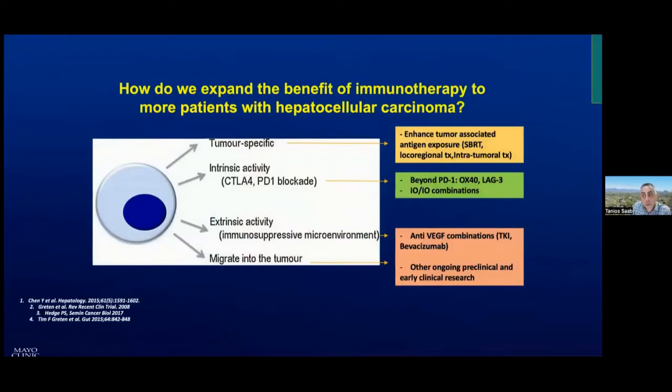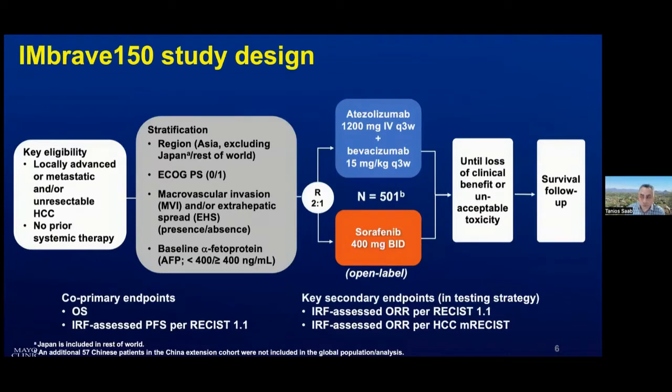So, taking the disappointments with single-agent PD-1 inhibitors, the thought is, how do we expand the benefits of immune therapy to more patients with HCC? So multiple things can be done. I'm not going to talk much about local regional approaches, because these still need some work done there. But the two most interesting are essentially anti-VEGF combinations, either with bevacizumab or tyrosine kinase inhibitors, and/or CTLA-4 inhibitors, so going beyond PD-1 combos, and we'll talk about those as well with the Himalaya study. I'll try to put all this in perspective at the end: so what do we do now?